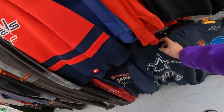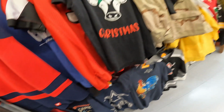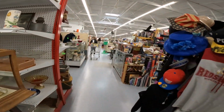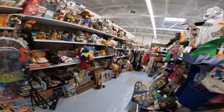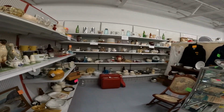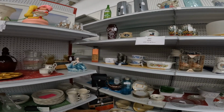I did spot this Dallas Cowboys, I can't remember if it's a T-shirt or a sweatshirt. It was vintage, but it was $30, I believe. So definitely, once again, out of my price range in order to find a profit. This U.S. Navy jacket, I've sold this jacket before. This one was a little bit newer, though. I think this was like 80s or 90s. The one I had was from the 60s or 70s.